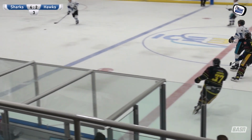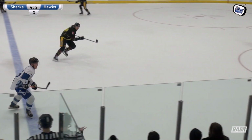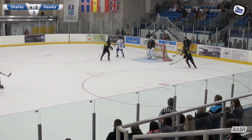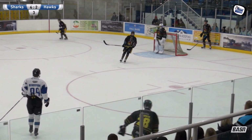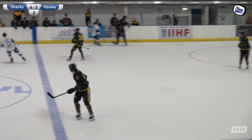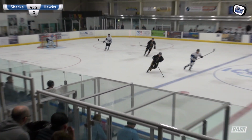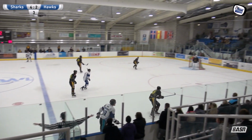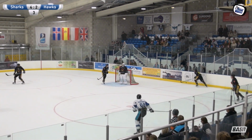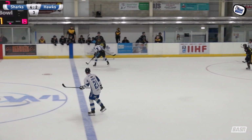They do clear it. Sharks have it in their own zone. Sharks just playing through the middle just now. And they'll dump it in to the Hawks zone. It's behind the Hawks net. 1:05 left. No real sense of urgency from the Hawks to try and move this forward quickly. With a minute left, Sharks have possession in their own zone and they'll just keep possession. And the Sharks dump it in and just gain that territory. Unlikely that the Hawks are going to score from down there with 45 seconds left. Keddy's looking at the bench. I think they're going to take him.